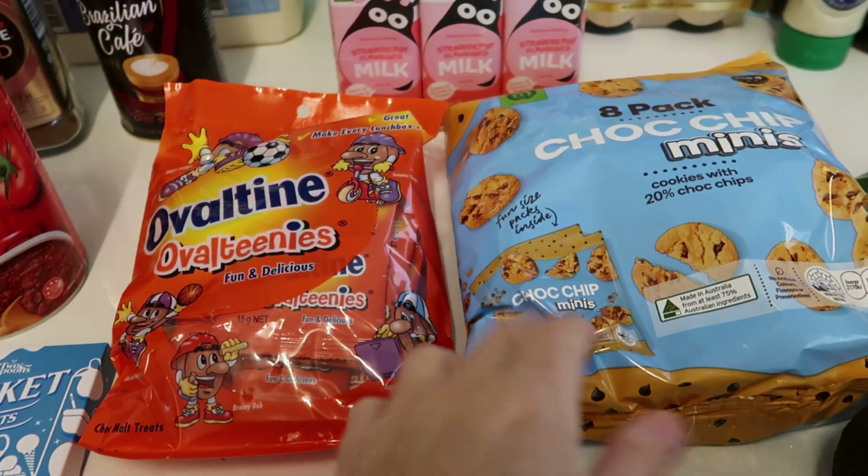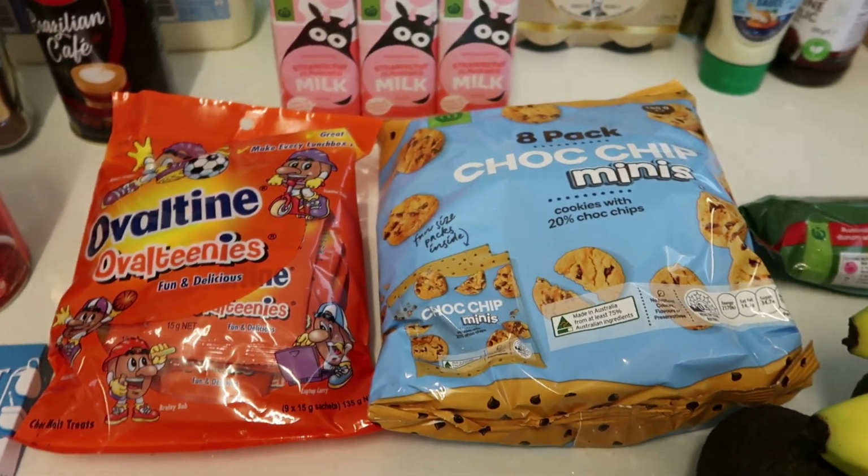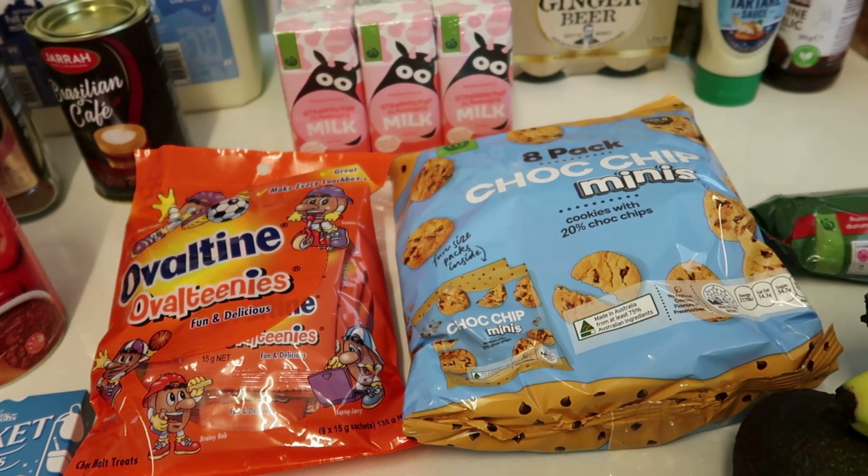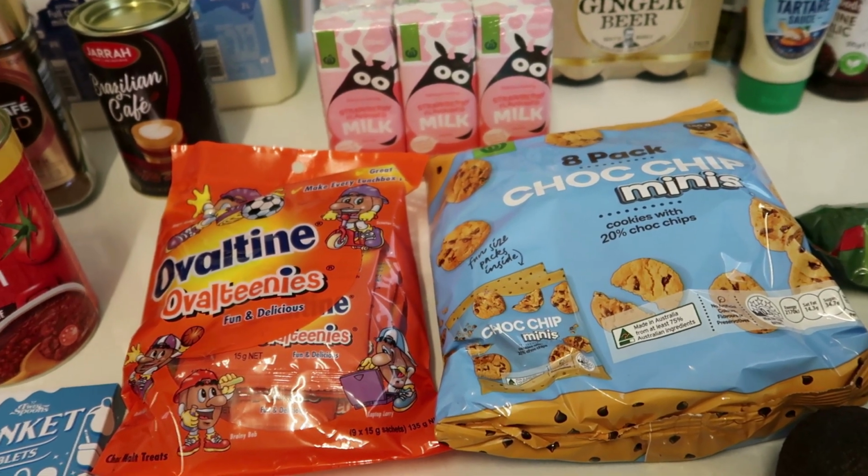And I also bought a pack of the multi choc chip mini cookies. I find these really nice. Everyone in the house really enjoys them. They're not really like a hard biscuit, so they're really good for the kids.